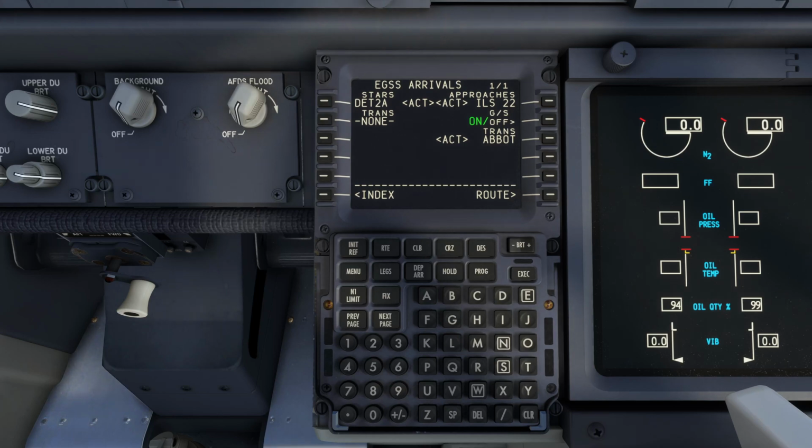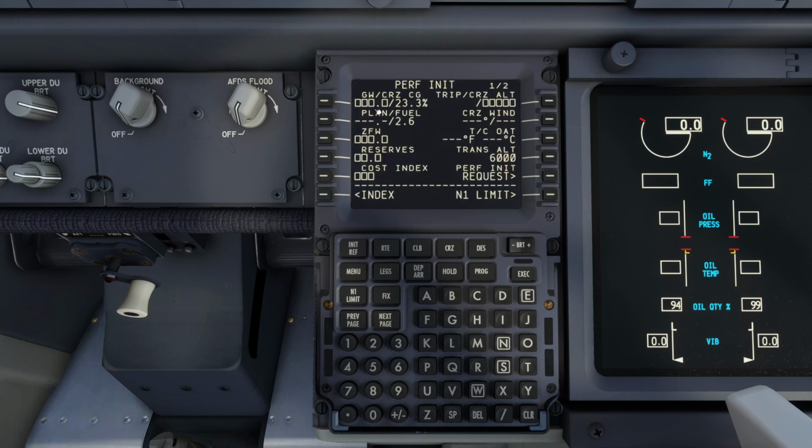Alright, so our gross weight for today's takeoff, which is going to be our takeoff weight, is 43,122. And we will calculate our information. So we're going to go from here. We're going to head up to our initial reference and get our information. So we are 43.1 tons.